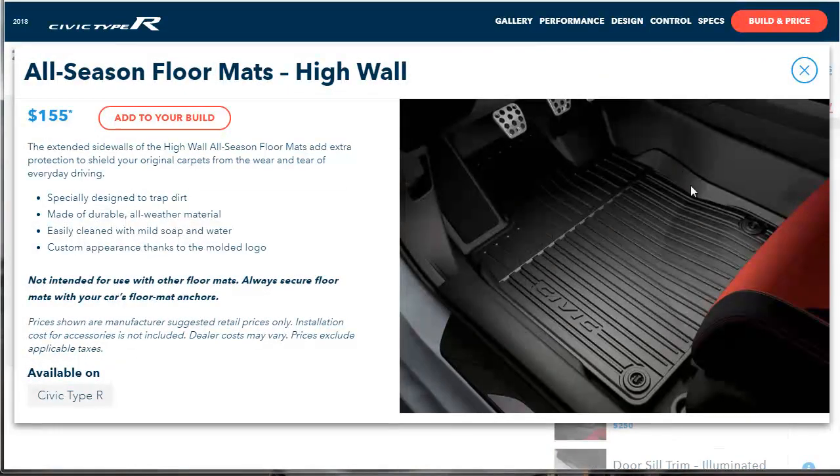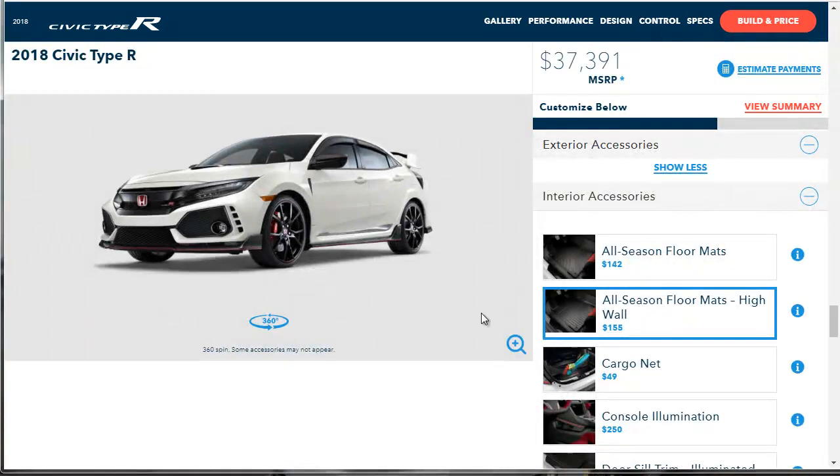See the high sidewall? That helps keep, because even when you have regular mats, you get all this crud around the edges and underneath anyway. So these look good. We're going to add that to our build. $155. We're in on that.